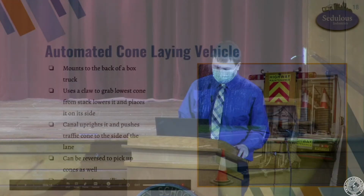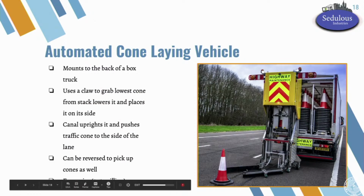Another solution we saw was the automated cone laying vehicle. This has a lot of advantages. Again, it doesn't require someone on the back of the truck. It only requires someone in the truck. It can be programmed to lay cones at whatever distance. It can also lay them off to the side of the truck so that the truck doesn't have to drive down the middle of the road and possibly close both lanes while laying out cones. However, it's $2 to $5 million, so it's very impractical for a lot of businesses.